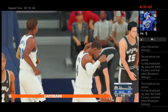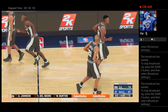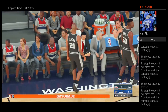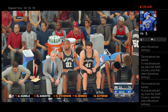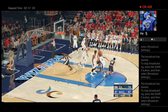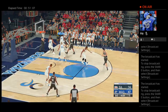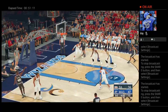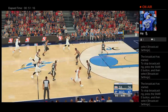Washington making some changes. Brendan Haywood, he's checked in for John Thomas. And it's Stevenson in for Antoine Jamison. Barkley, he's checked in for the Spurs. Person comes in for Tim Duncan. Hey, Johnson! Here's Burton. He's guarded by Stevenson. Person no good. And the Wizards with possession.